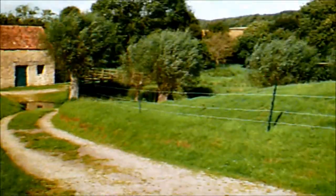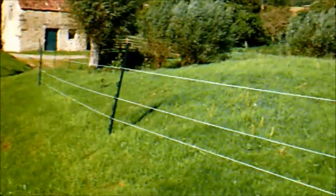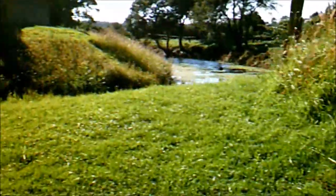Just check my bike again a minute. Wouldn't take 2 minutes for someone to nick it, see? So fancy that, look. Fancy that. There's a flipping castle here.